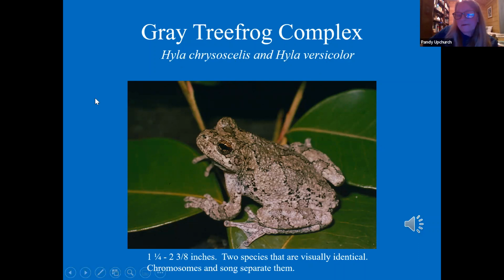They are just now starting to sing, and they will start coming to the breeding pools very soon. They lay skims of eggs across the surface of the water, so you'll start seeing those soon on ponds and things of that sort.